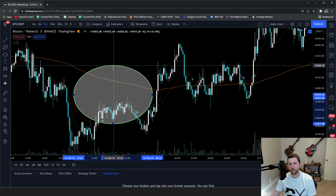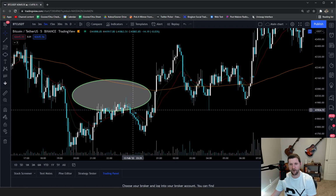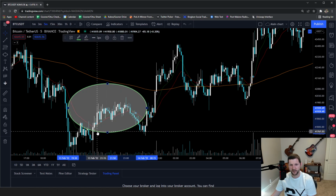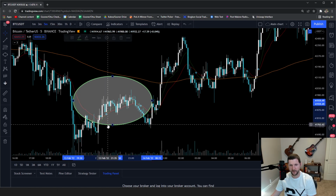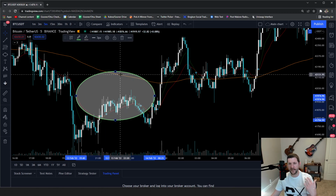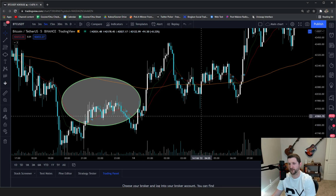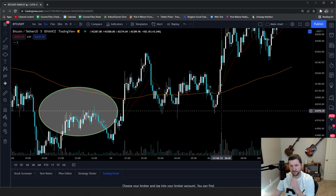I want to see room for my trade to run. All right, and look at all this open air down here between, especially on this big drop, my Gunnar EMAs and the 99 SMA. So I've got room to run now. I've got room to mean revert there and to have some of that mean reversion.